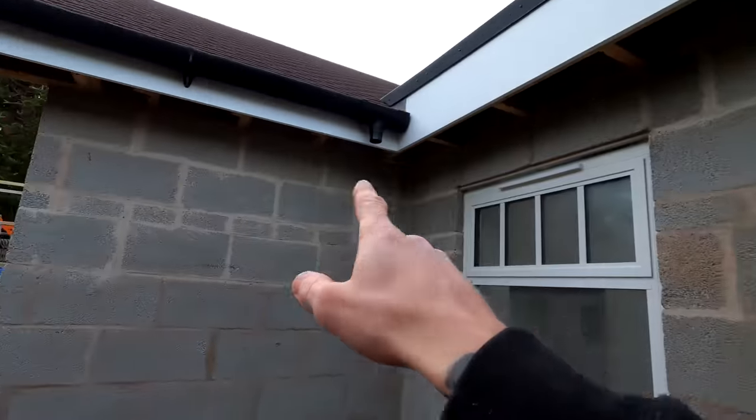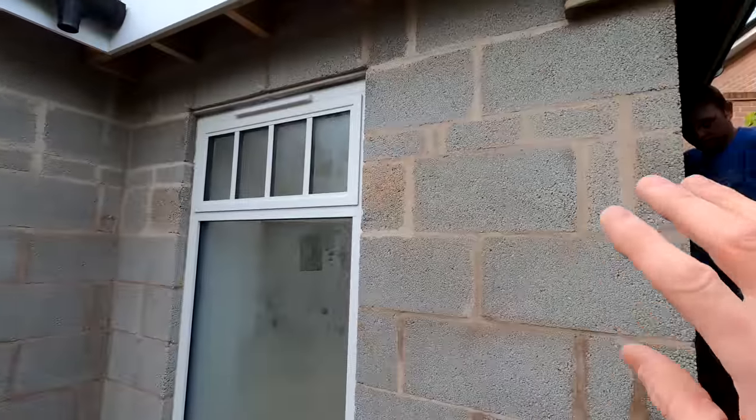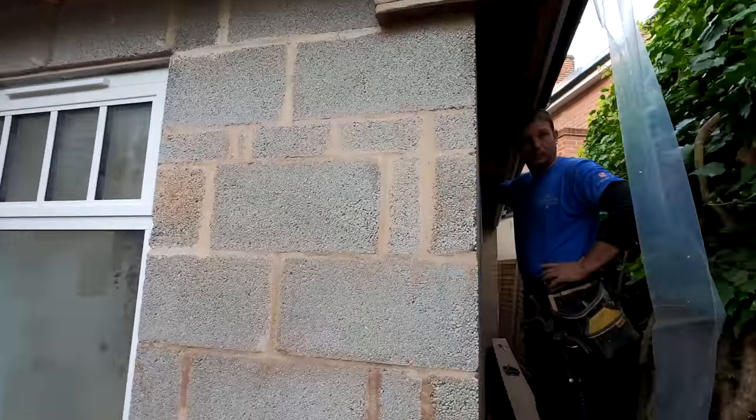It's not lemon flavour. Pete and Alex are just going to start getting the soffit board run round all the way around here because the renderers need that on before they start rendering. So we're going to get some time lapses up and we're going to start doing some work.